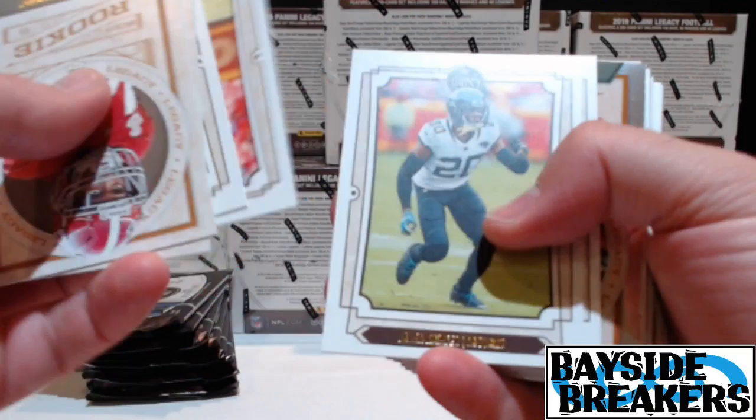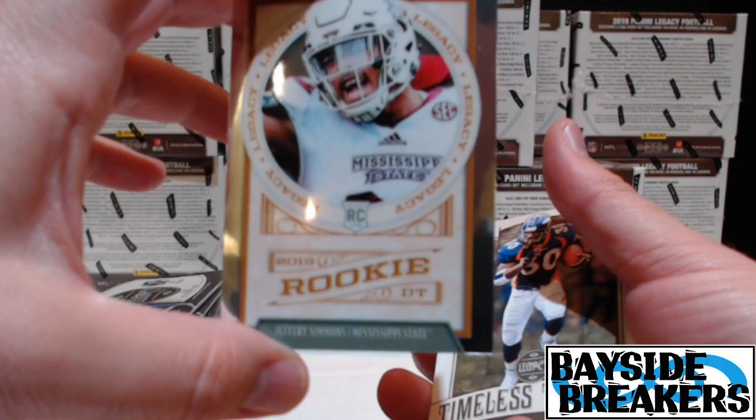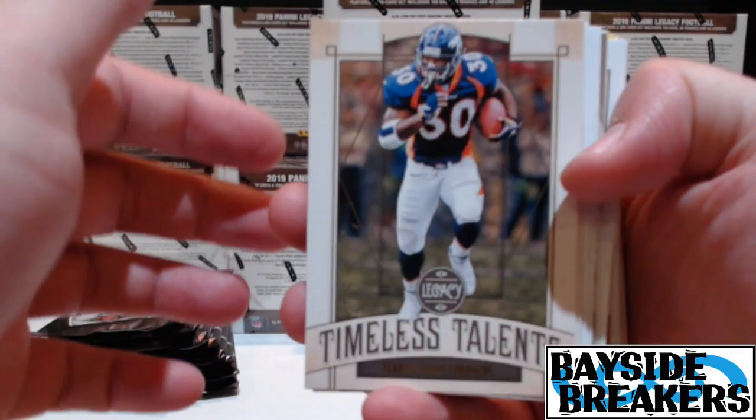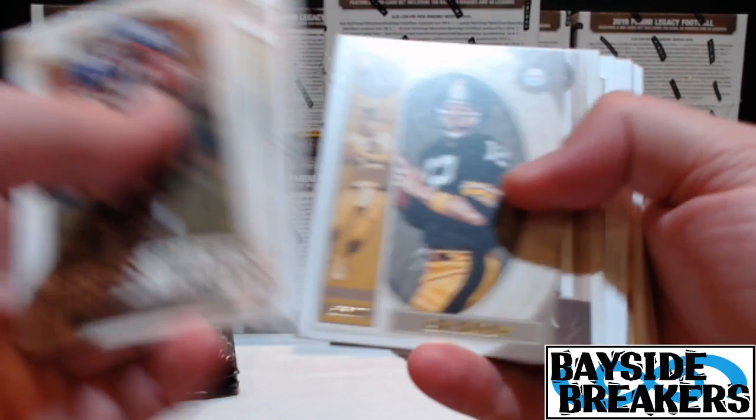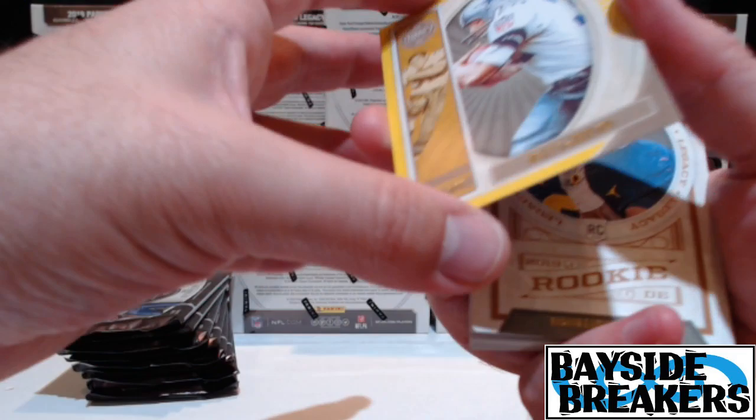We got a rookie. These are what they call the premium edition parallels. That's Jeffrey Simmons, going to Tennessee. That one is not numbered on the Simmons. We got an interesting yellow parallel there for the Cowboys. Walt Garrison with the Legends, numbered to 165.